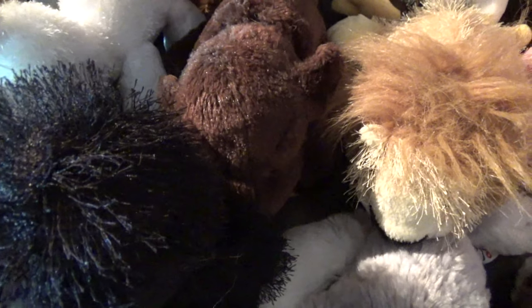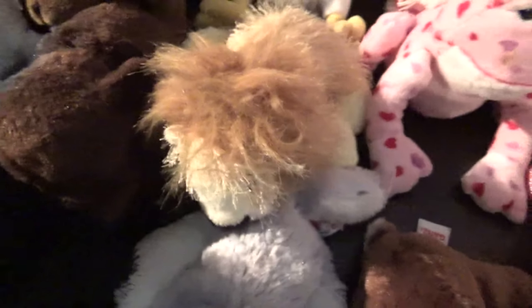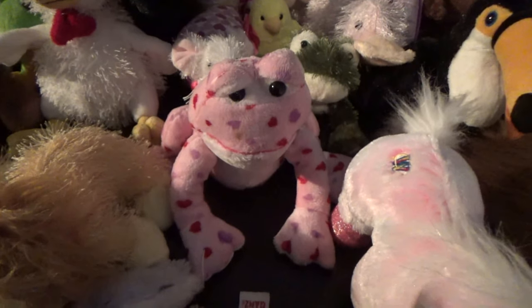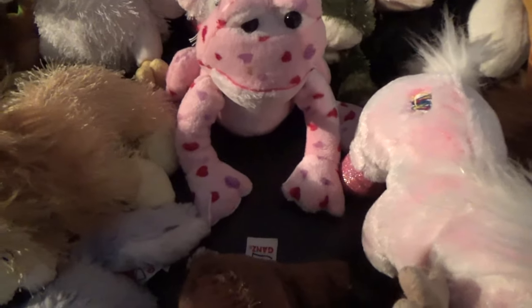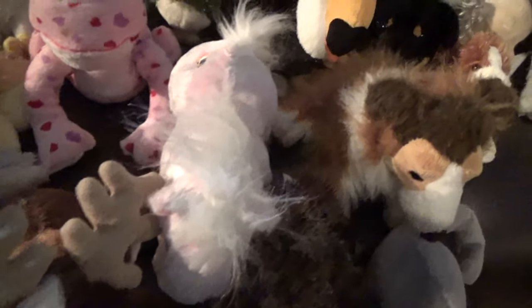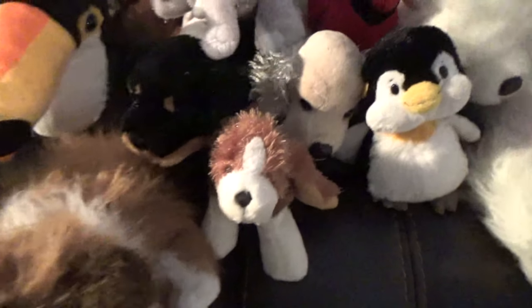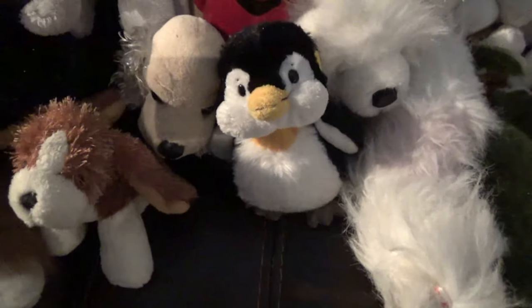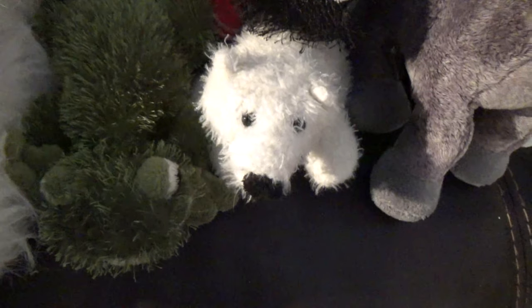Moving on, we have Snowflake the Rabbit, Chocolate the Chocolate Lab, well, no duh, Roar the Lion, then there's my sister's Love Frog, who goes by the name of Heart, then there's Rainbow the Pink Pony, Casey the Collie, Lucky the Basset Hound, a Littlekin's Basset Hound, Icy the Penguin, Scruffy the Yorkie, Nikki, the Littlekin's polar bear right there.